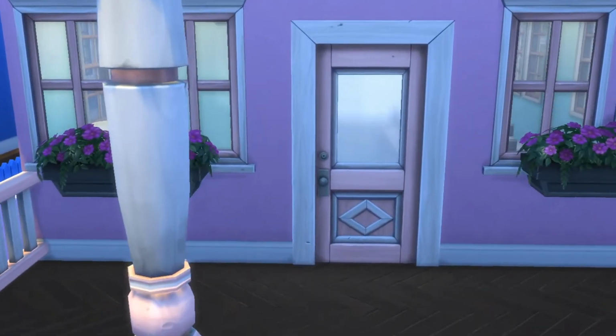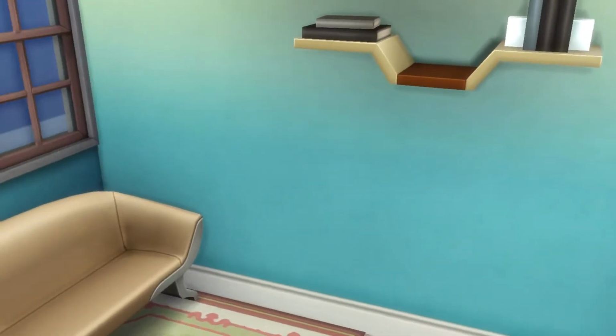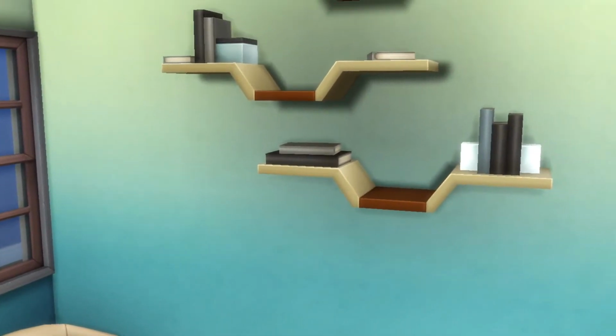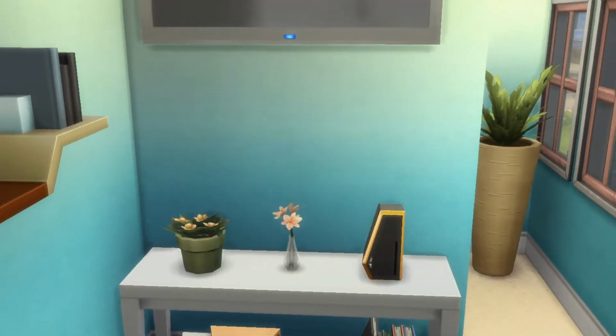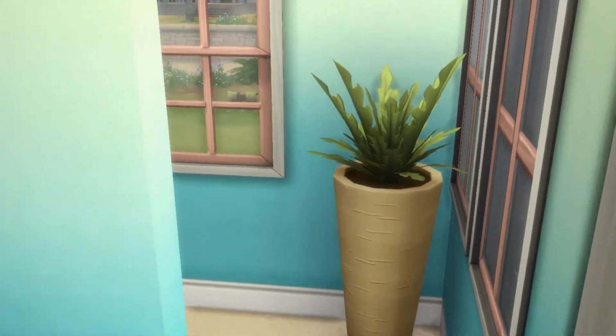And of course, we are going through the front door, the cute little pink Victorian front door. As soon as we come in, we've got a little living room. I mean, it's a bit cramped in here, but there's books and a TV and a video game console, radio. It's all there. It's cramped, but it's a living room.